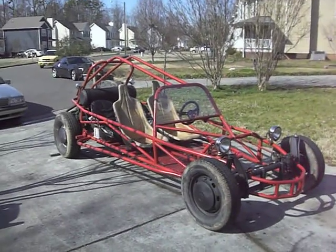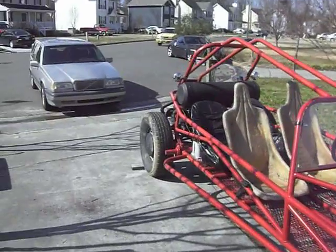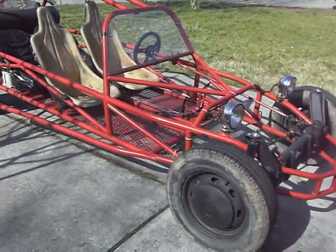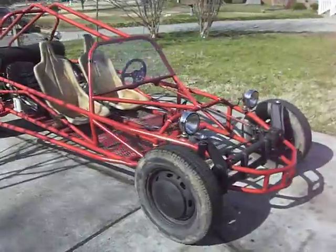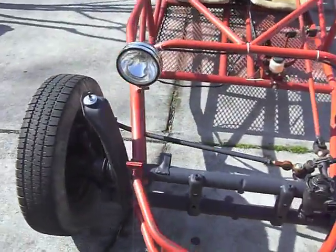Okay, here's my rail buggy. I have bug tires in the front, truck tires in the rear. They are the bug rims, 4-bolt. The front end bolts on. You can see the headlights, the front end.